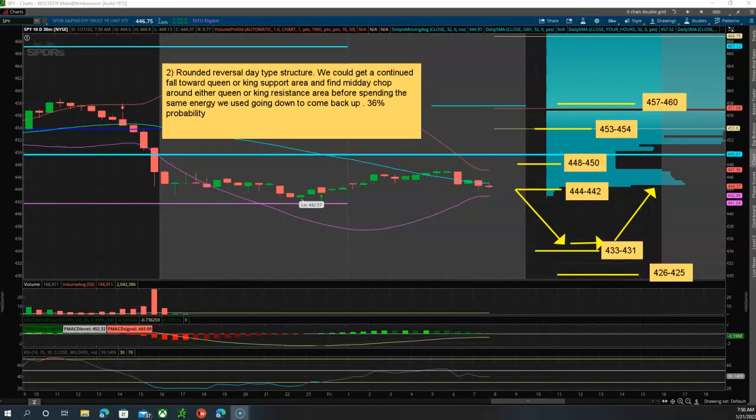Scenario number 2 is our rounded reversal day type structure, or as I like to call it, the range day, because it is part trend day and part range day. One of the key things to look for on a rounded reversal day, it doesn't always happen, but a majority of the time, is that whatever energy we had before the opening bell continues through into the cash open.